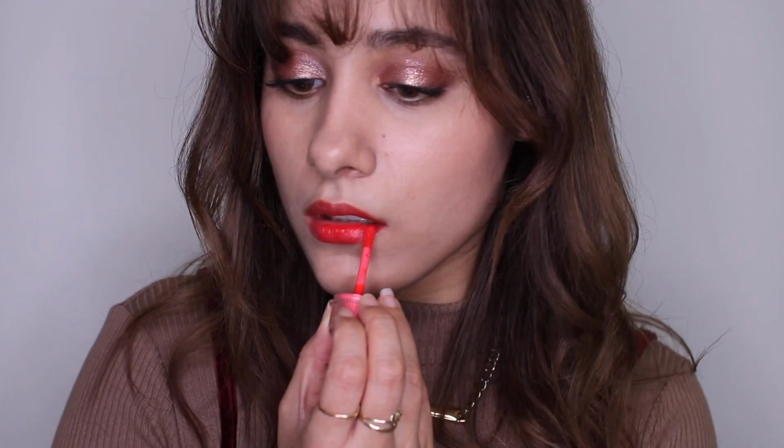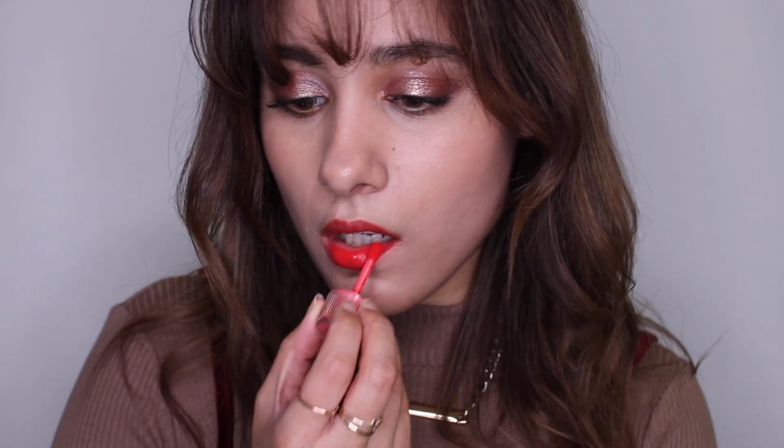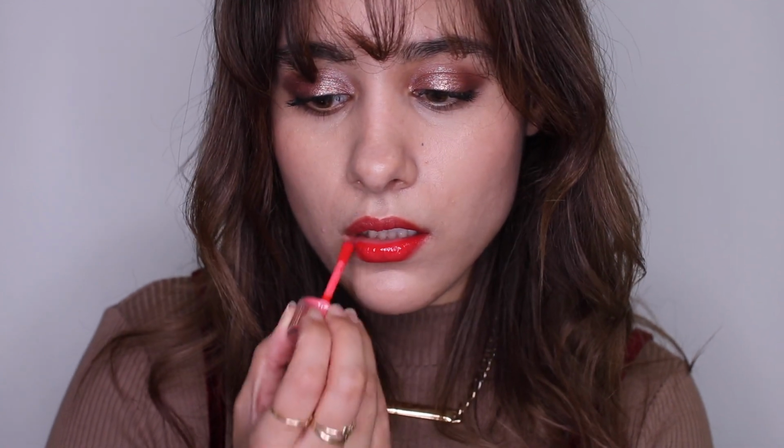I think if I conceal my lips and kind of make it more of a blank canvas, I get a true pigmentation from this tint. But if I apply it on just my normal lip color, I don't get that strong color payoff and it just looks a lot like a red tint.